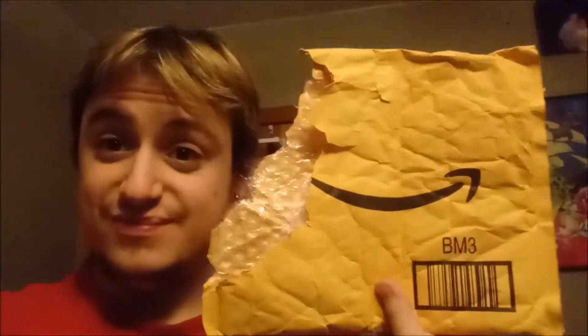Guys, before I do it, I want to show you the surprise I got this morning. When I was going out to get in my van, I saw this on my front porch. It has the Amazon emblem on it. I brought it with me to the van, then I opened it. When I looked inside, guys, guess what I saw? Pokemon Ultra Sun and Ultra Moon. Yes, guys, I have both the Ultra Sun and the Ultra Moon right here.